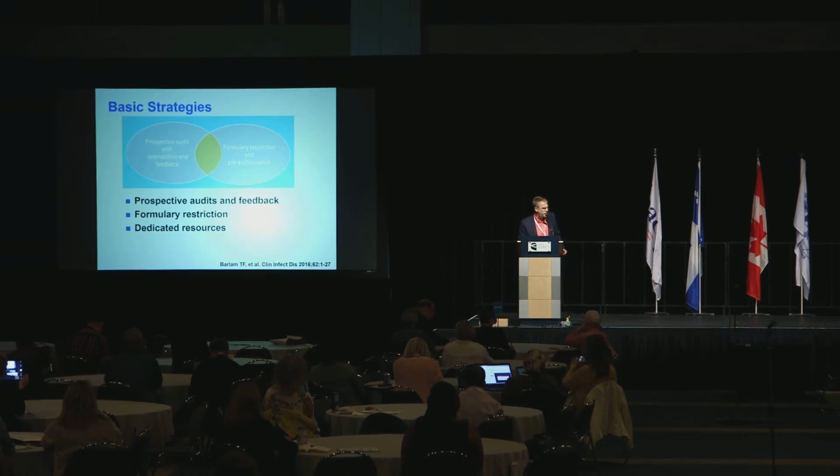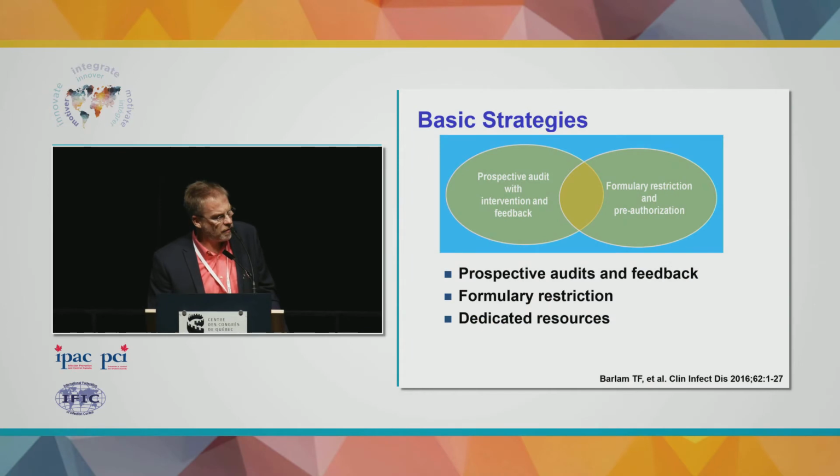What can we do? Essentially, there's two major approaches. The one that's really proven popular and effective is that of prospective audits with intervention and feedback. And the second one, which is restricting antibiotics requiring pre-authorization. And I'll show you examples of that.